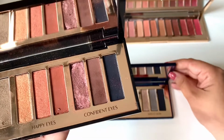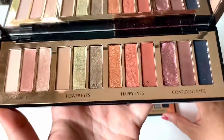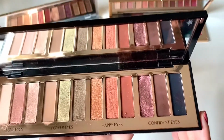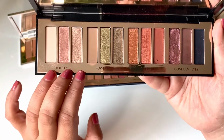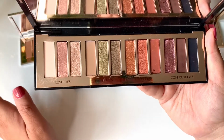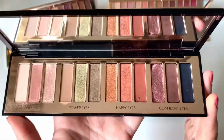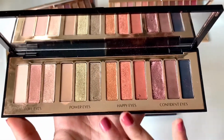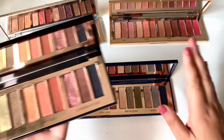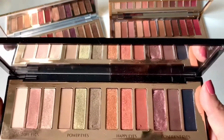Also, if you have Bejeweled Eyes to Hypnotize or Starry Eyes to Hypnotize, I don't really think you need this one. And these two are still available on her website for the same price as this. It's quite interesting that when I swatched these shades against the shades from these two palettes, it seemed like they weren't similar at all, but when I put them on, I was able to create exactly the same looks. So I was actually even puzzled why she would make this one with the same eyeshadow. You know, if she were to discontinue Starry Eyes to Hypnotize, it makes sense for her to release this. But to have very similar shades in this one, I don't know.